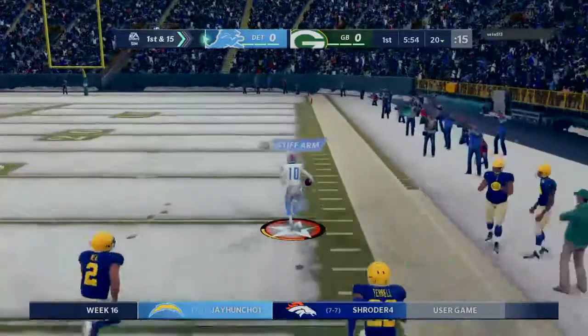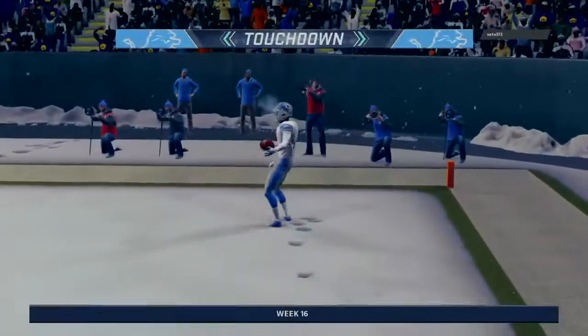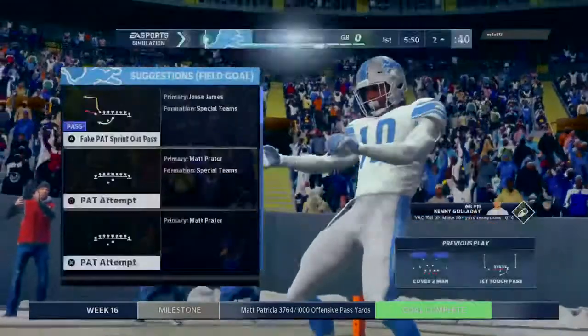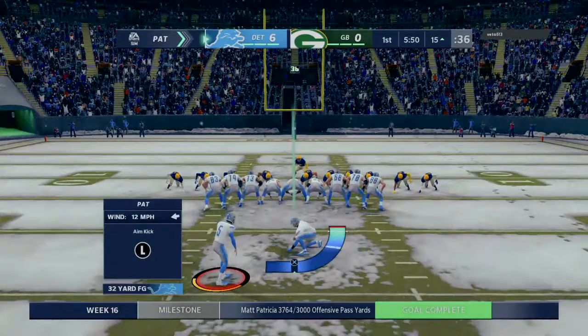Defenders giving chase, but I don't think they're going to get there. Past the 20. Touchdown, Detroit. A big play there with touchdown number 23 here on the year. And the Lions are going to take a first quarter lead.